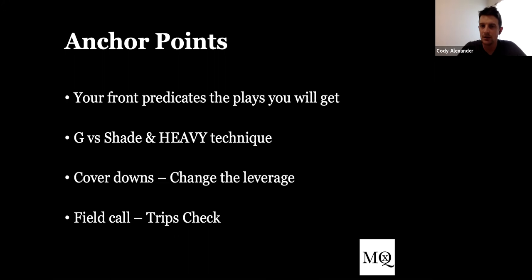The other thing that teams need to start doing, the modern 4-2-5 that everybody's been doing now for the last 10 years, everybody's kind of figured that out. Offenses have now figured that out. And so now what you need to start doing is changing the leverage point, maybe playing a little bit of bracket with the overhang outside leverage. And now he's kind of funneling everything to that safety.